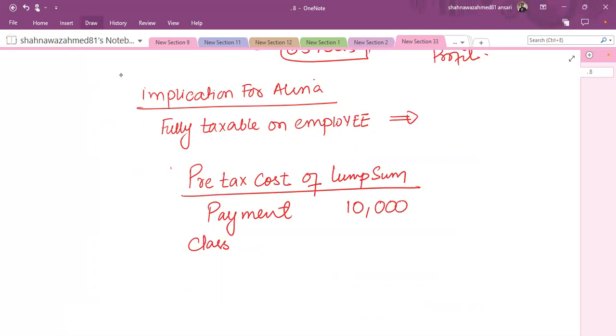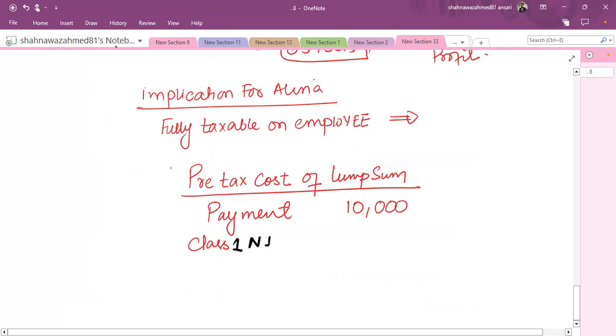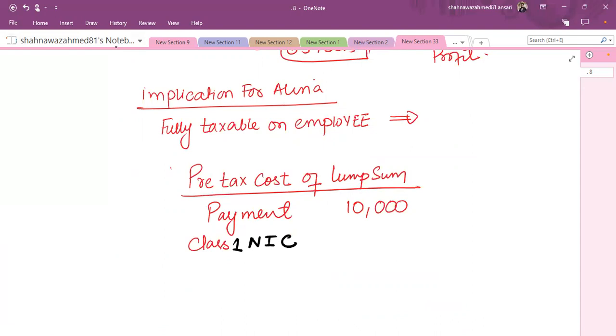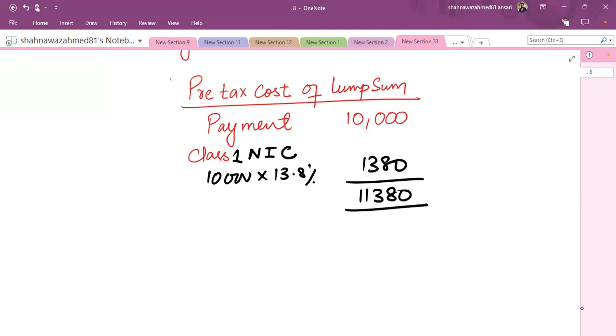In this case, the employer has to pay class 1 NIC, and the rate we can apply, checking from the tax sheet, is 10,000 multiplied by 13.8%, that is 1380. The total cost is 11380. This is the pre-tax cost against the lump sum.